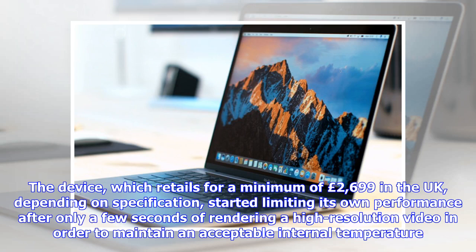The device, which retails for a minimum of £2,699 in the UK, depending on specification, started limiting its own performance after only a few seconds of rendering a high-resolution video in order to maintain an acceptable internal temperature.